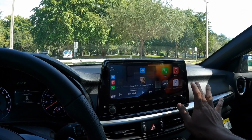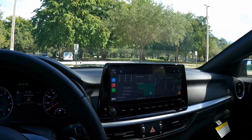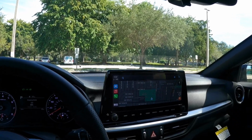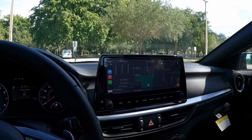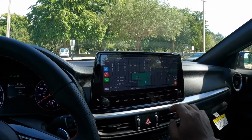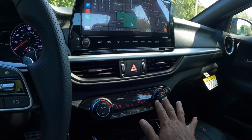As you guys can see here, the touch response of this new infotainment system is really good. Going here to the Waze, it does take up the entire screen. You can have that split function if you would like. Like I mentioned, it does support Apple CarPlay and Android Auto. There's a volume and tune knob. There's also some shortcut buttons here. There's a hazard switch. There's also the air vents here. This also has dual climate control.